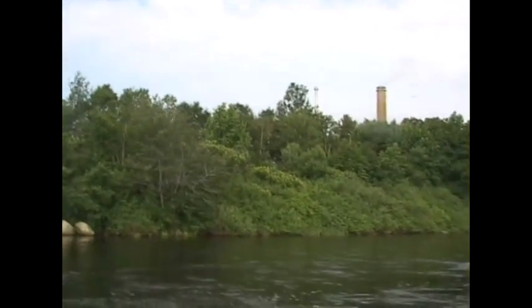But there's millions and millions of caddisflies in this river. As you can see, look at them all up in there. There's just millions of them all in the trees there. I don't know if you can pick it up on the camera, but there's just millions of them. Fish just jumped right there.